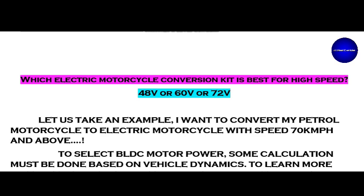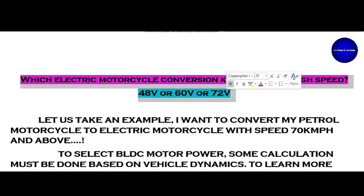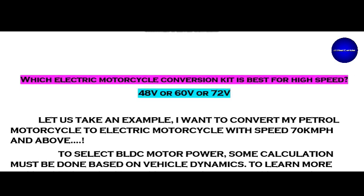Which electric motorcycle conversion kit is best for high speed? That is, if you have a doubt, 48 volt or 60 volt or 72 volt. So in this lecture, we are going to clearly see which one is best, 48 volt or 60 volt or 72 volt.